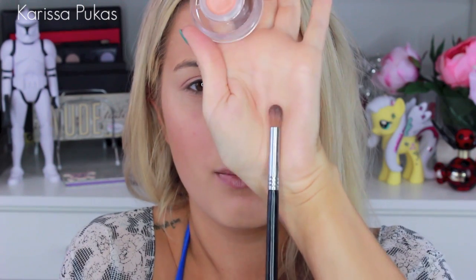The next color I'm taking is this peachy pink color. It is called Neutralize, and onto a firm blending brush, kind of looks like this. You can also use a pencil brush. I'm going to pick some of that up and apply that into my outer crease.